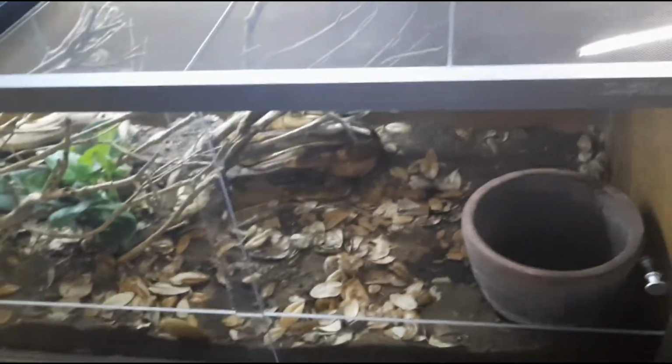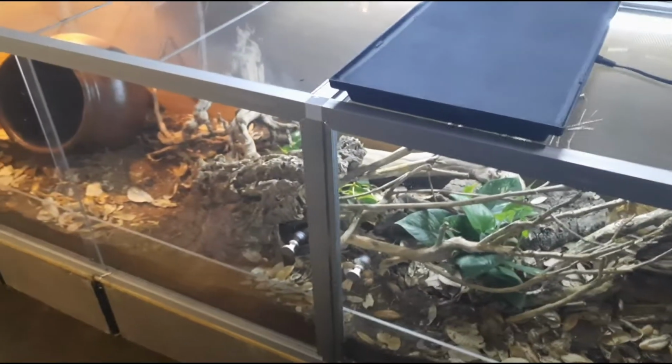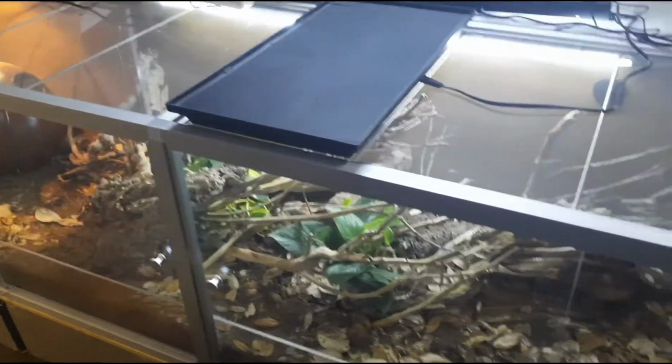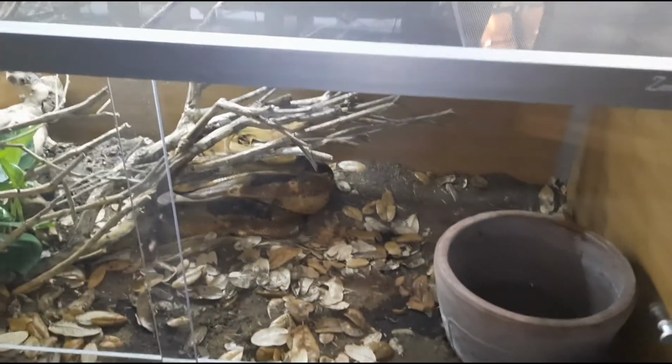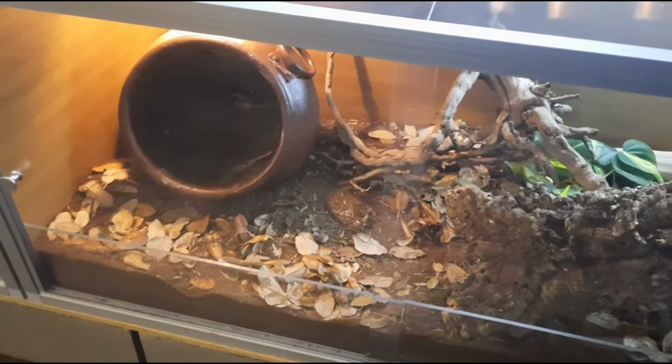So again, that is an 8 foot by 2 foot by 2 foot enclosure, so two of the 4x2x2s put together. Absolutely stunning, so much potential, naturalistic, beautiful job as always. That's what Tara does. She does really good jobs with these enclosure setups, so I'm really, really liking that.